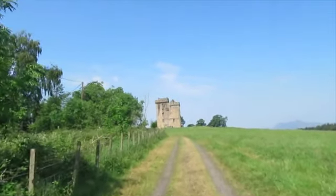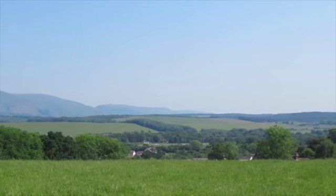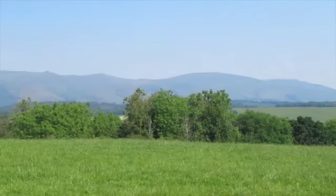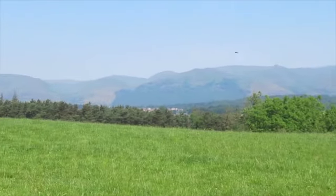Clackmannan Tower sits in a hilltop position and is visible from miles around. It has probably always been a showy building with high quality stonework and repeated vaulting. Today the tower stands alone, stripped of all its ancillary structures. A royal hunting lodge was mentioned as being here in the 13th century. This may have been built out of timber.